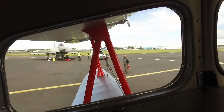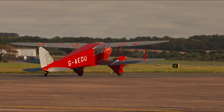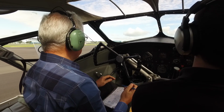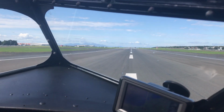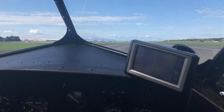Once the engine's swung, we start our taxi away from the Typhoons. Beautiful bright red on the aircraft. It was my first time flying a tail dragger, so it's slightly disconcerting feeling the tail come up off the runway before the aircraft.